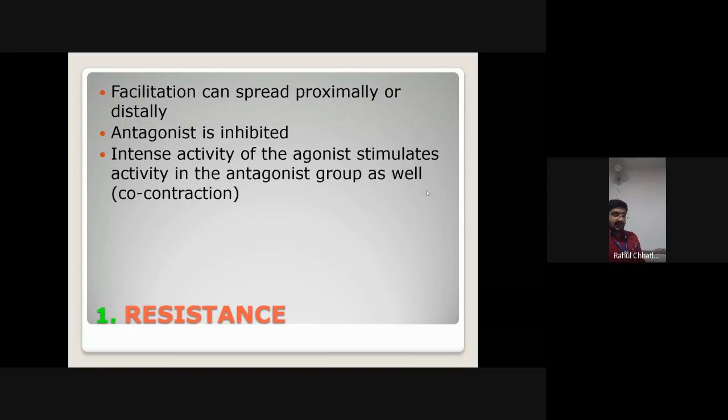Now, if you are providing resistance that does not allow any movement, isometric contraction ત્યારે તમે કરાવો છો, at that time there is something termed as co-contraction. Co-contraction means synergist as agonist as well as antagonist બંને એકસાથે contract થશે. If I am contracting this right now, my biceps as well as triceps are contracting. Because of this co-contraction, there is no movement produced.